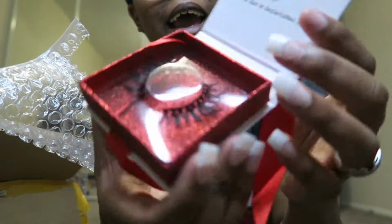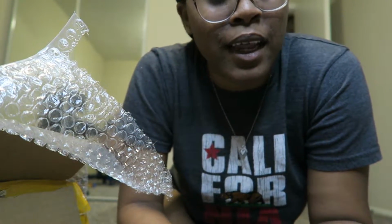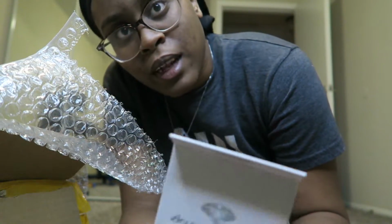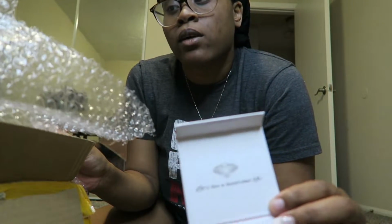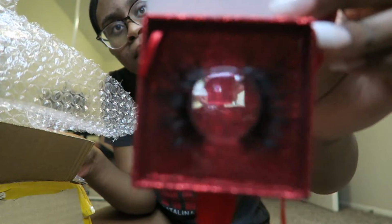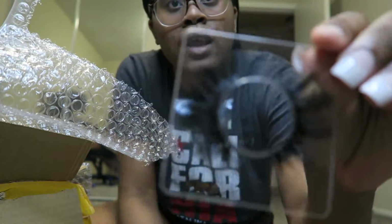And look at one, and I'm not gonna show you all the lashes. Not today though. But Friday or Saturday, I will show you the rest of the lashes that I have. I have 50 in this box, and I have five different styles of lashes. So here is one of them. Hold on. Let me take her out of the box. Okay. Here's one of the lashes.